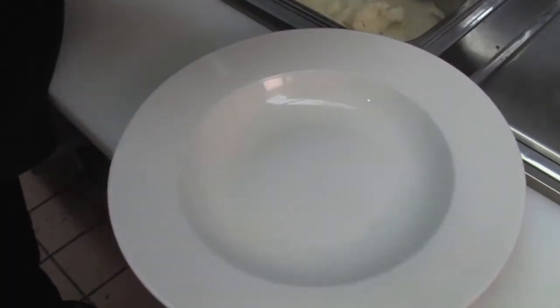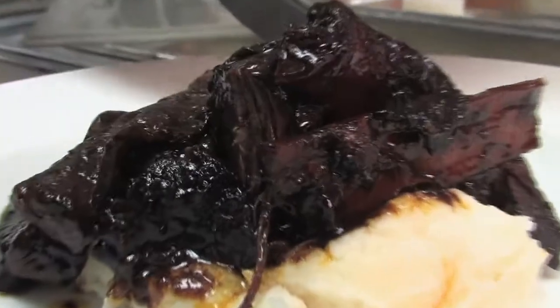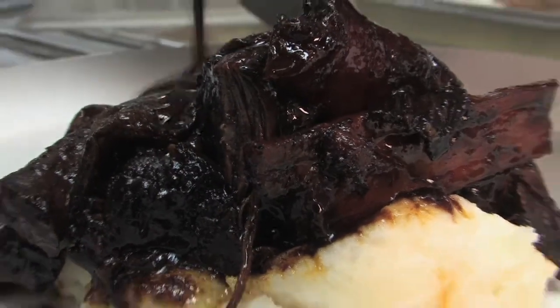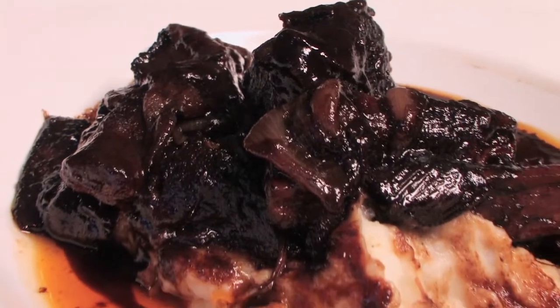I'm going to serve this with mashed potatoes. And then you just ladle it on top. And that's it. I'm not going to bring out a knife. All I need is this fork because I saw how it just falls off the bone. Man, that is so good. So tender. It's full of flavor.